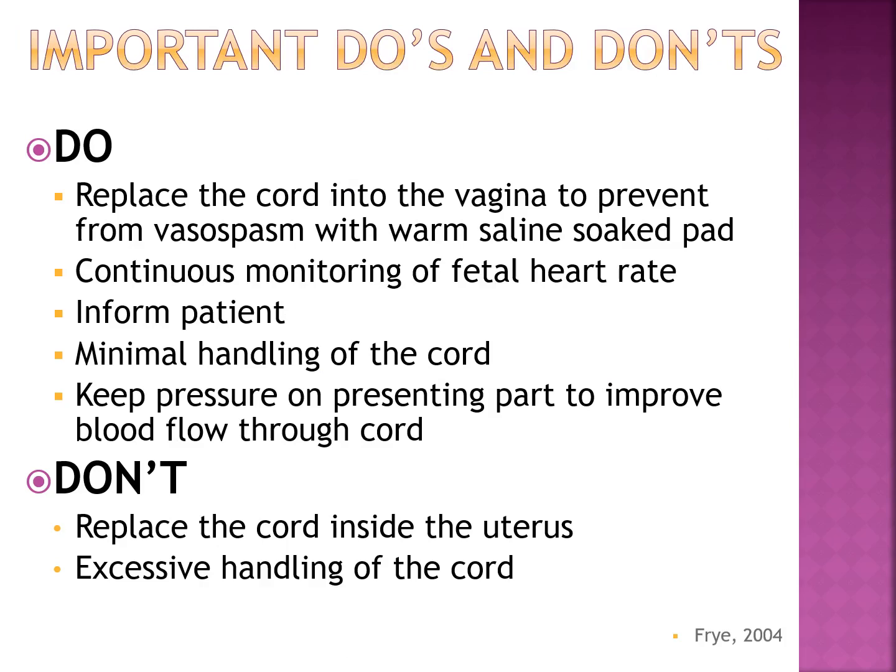Important do's and don'ts: replace the cord in the vagina. So if you have a significant prolapsed cord where the cord is getting exposed to the air and it's cooling, it can shrink in vasospasm. So you want to cover it in a warm, wet pad or stick it back in the vagina, but you have to be careful. The more that you manipulate the cord, you do have the chance of making it spasm.